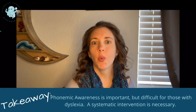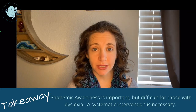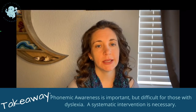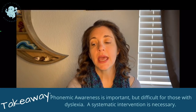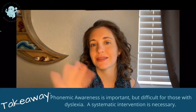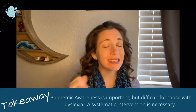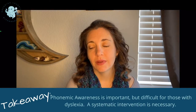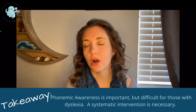So your takeaway for today: really intensive, little instruction on phonemic awareness. I want you to understand that phonemic awareness is important, but it's also difficult for those with dyslexia. And for those with dyslexia, a systematic intervention is necessary for them to develop the phonemic awareness skills and support their phonics. Yes, they can learn to read by sight. A lot of people did, even who didn't have dyslexia, because there was a whole generation or more who was raised on whole language, which didn't do a very good job of teaching phonics and phonemic awareness. And they became fluent readers, but they also will often tell you that they struggle with unknown words.